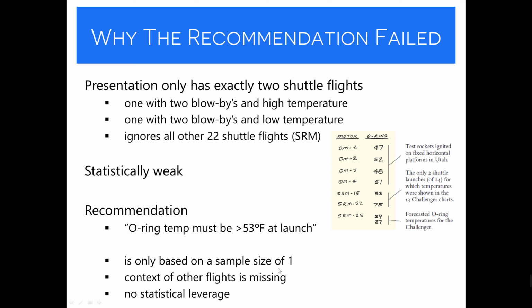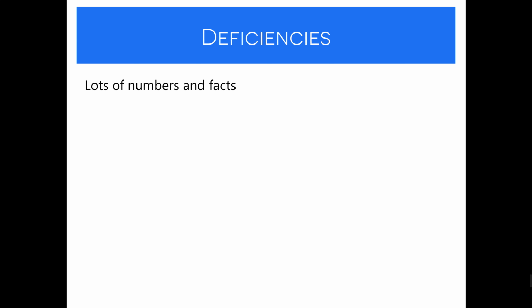There's no other data, so you couldn't contextualize it or see any trends because nothing else was given, right? So you couldn't do any trend analysis or anything like this. No statistical average. So, lots of numbers and facts, okay? And this is really bad, right? Lots of numbers, information overload, no clear presentation, no good communication of the data. And this is what you guys are supposed to be learning in this class, right? But back then, there wasn't any.